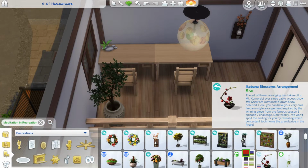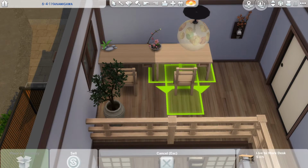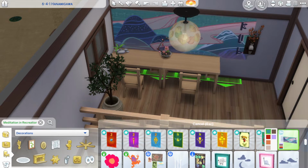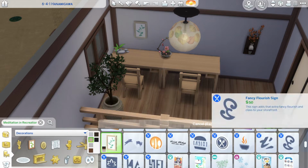I really, after going back to this, realized how much I like this world, and I just didn't get to spend as much time in it when it came out. So I think I would like to continue adding some more things.